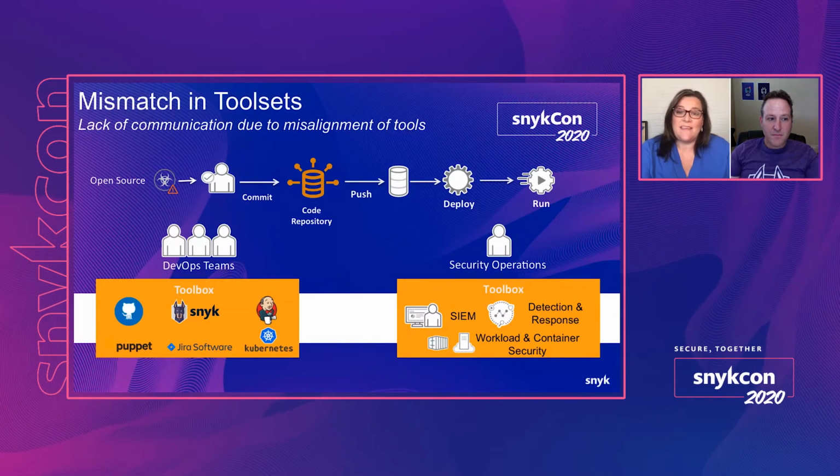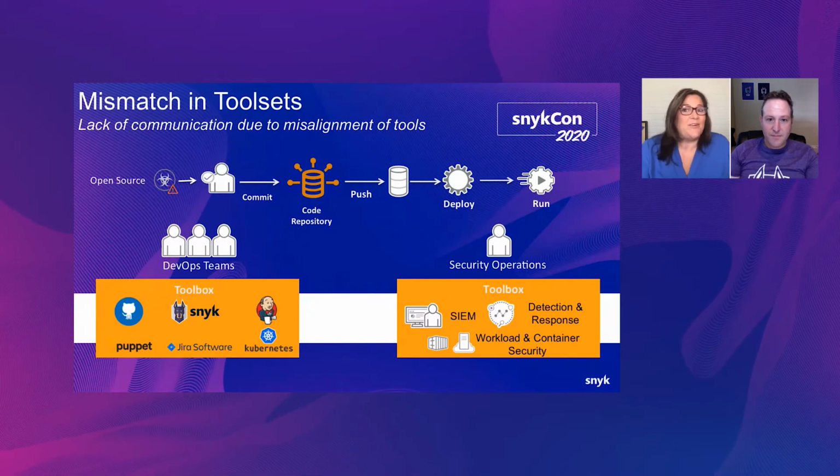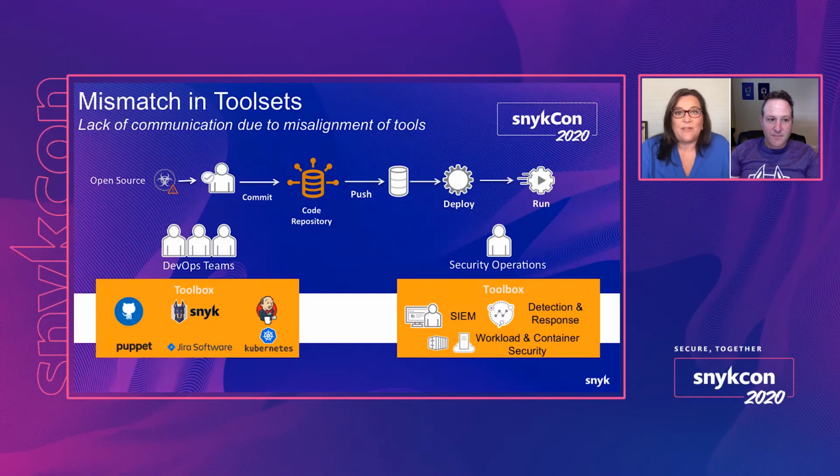And one of the other areas of gaps when we think about DevOps teams and security operations teams is they tend to have very different tool sets. So your dev teams, they're using things like GitHub, they're using Snyk for looking for vulnerabilities and remediating them. They're using Jenkins and Puppet, Kubernetes, all of these tools that tend to be resident in the DevOps pipeline.